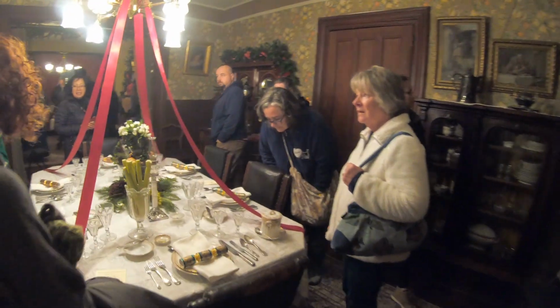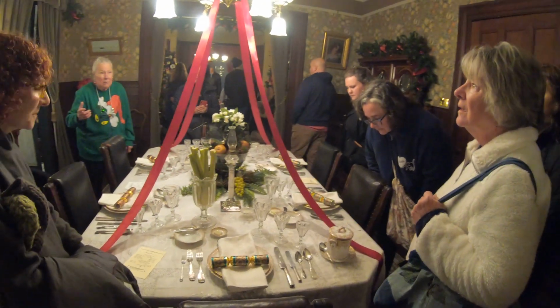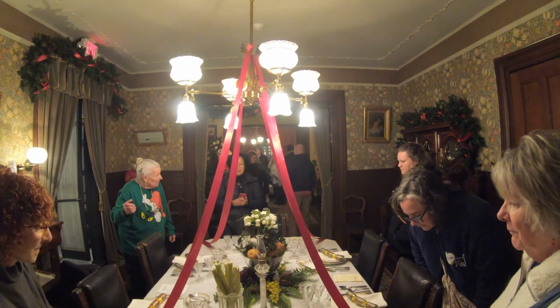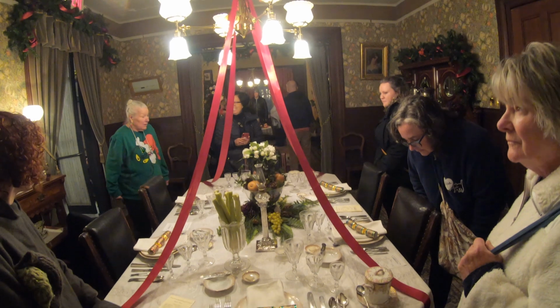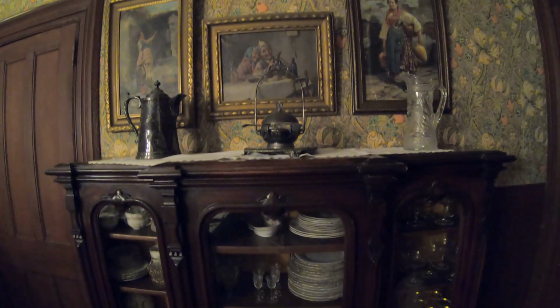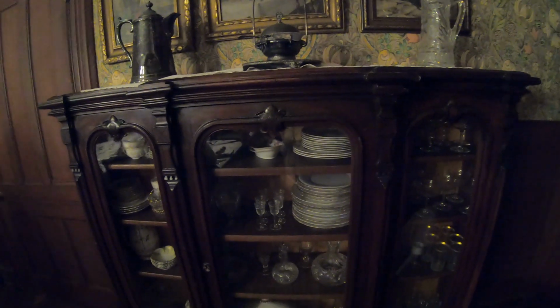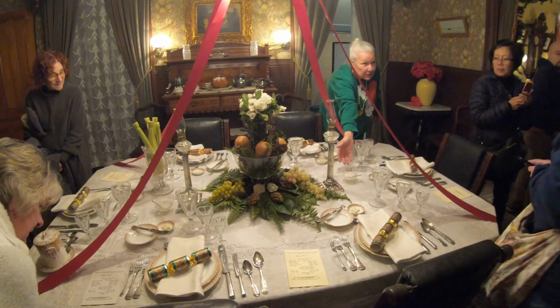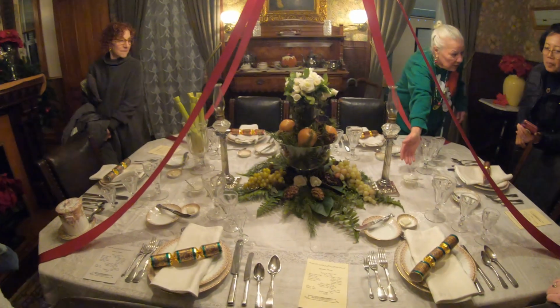I guess this is where they sat down to their Pop-Tarts and Hot Pockets. I would find those red ribbons very annoying during my meal. That's so interesting. And the little things on the tables, they're salt shakers, which are called salt cellars.